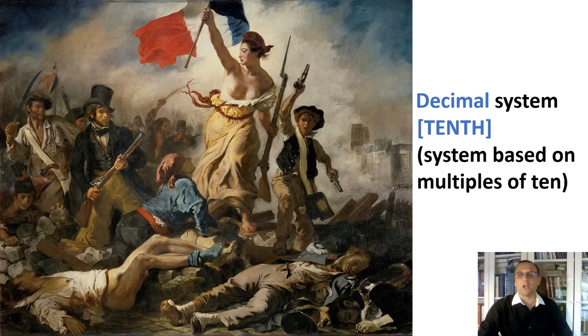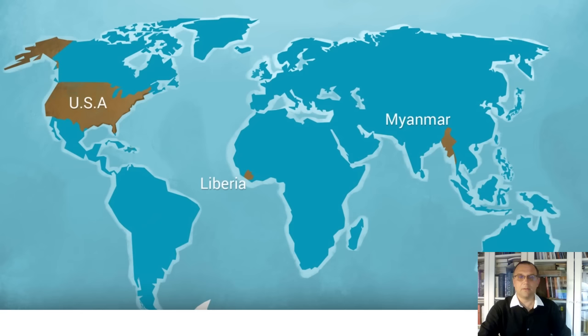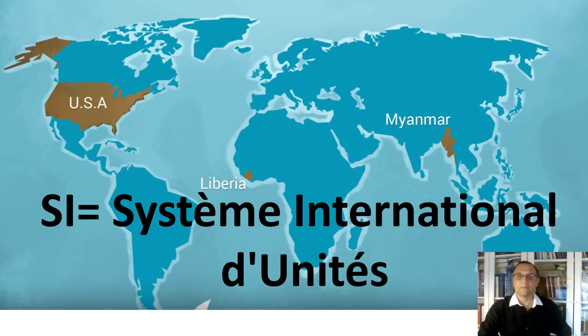The system was first developed in France during the French Revolution in the late 18th century and has since been adopted by most countries as their official system of measurement. The only three countries in the world that don't use the metric system widely are the United States, Liberia, and Myanmar. All people in other countries use the metric system in their everyday life. This is why it is referred to as SI, which means Système International d'Unités, or International System of Units.